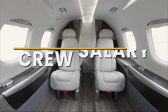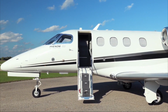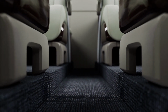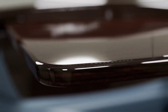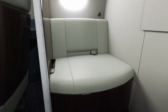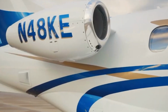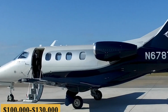The first is crew salary. In terms of fixed costs, the crew salary is a significant one. Whether the aircraft is flying or not, the crew will need to be paid their salaries. This is a cost that will vary depending on the region and aircraft type. For example, the cost of labor in certain parts of the world is lower than others. Additionally, larger aircraft require more crew. Crew salary is estimated at $100,000 to $130,000.